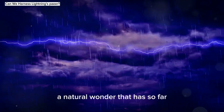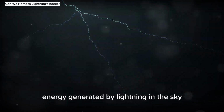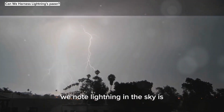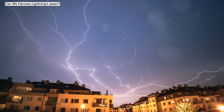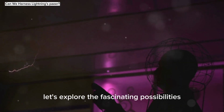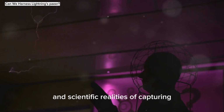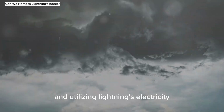A natural wonder that has so far not been 100% successful is the inability to fully harness the electrical energy generated by lightning in the sky. We know lightning in the sky is one of nature's most powerful displays, with a single bolt carrying an immense amount of energy. But can this energy be harnessed and used to power our homes? Let's explore the fascinating possibilities and scientific realities of capturing and utilizing lightning's electricity.